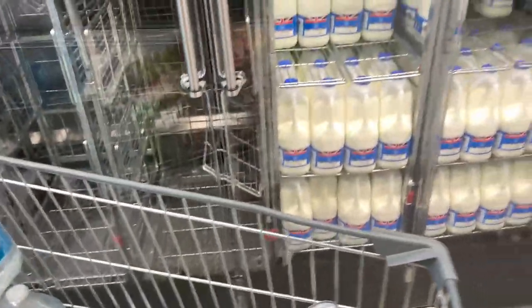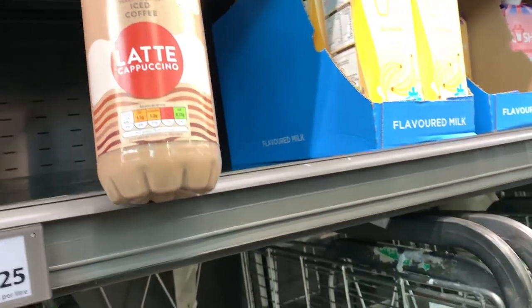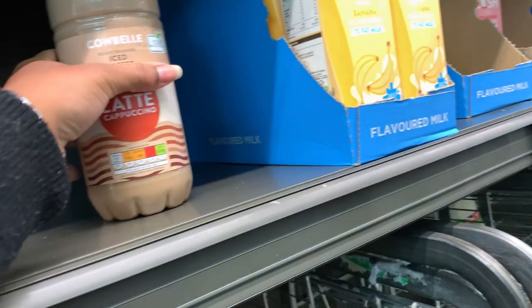So do you have milk already or we need a milk? Oh, you buy a big one. That's the only one left? Oh, okay. I wonder how this ready to drink coffee is gonna taste. I mean, can I try it? 89p. Can I not just make my own though? I can make my own. I won't get that.